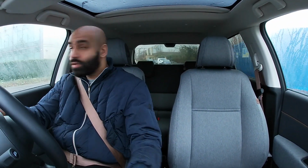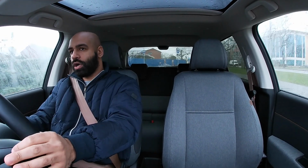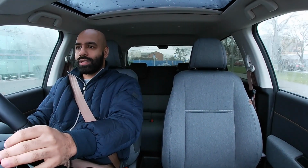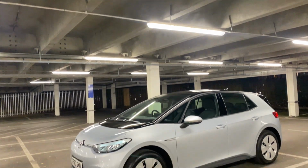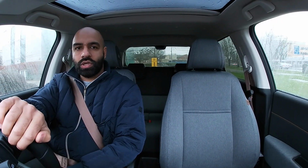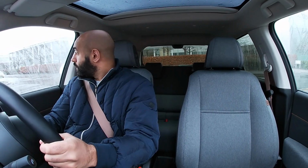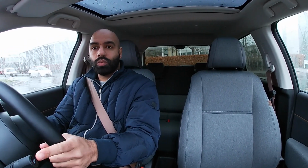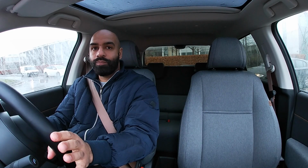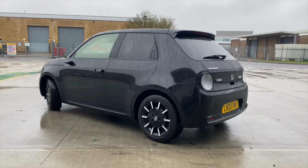I now need to put the aircon on because it's getting a bit steamed up in here, and I've just lost 9 miles. I always pick up on this on every electric car I've driven, and this isn't as bad as the ID3 I've recently been driving. I did lose 20 miles in that. I've just lost 9 in this, which isn't too bad if the car is solely for around town. And I think most people that will buy this will only be doing town driving, which is great. This is ideal. Small, nimble, pocket whatever you want.